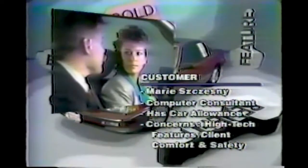Shopping the Acura today is Marie Cesny. Marie is a young professional businesswoman working for a computer company. She has recently been given a promotion that includes a healthy car allowance, healthy enough that she's able to shop for a top-of-the-line vehicle. As a businesswoman, Marie is looking for a car that matches her business style and that would be appropriate for transporting clients to and from meetings.